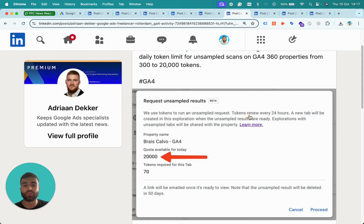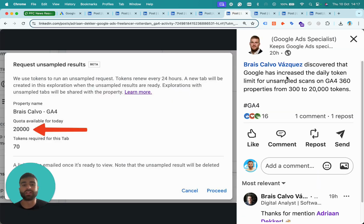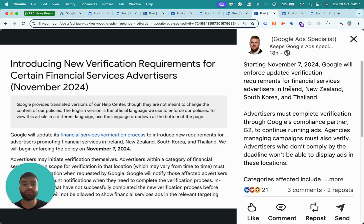Coming back again to GA4 here with Bryce as well, that has announced this. They discovered that they've increased the daily token limit for unsampled scans on GA4 360 properties from 300 to 20,000. So a massive improvement in the quota available on a daily basis, which is great. And hopefully we'll see improvements in that over time. Even though the tokens do renew every 24 hours, it's still beneficial to have a lot more data that can be siphoned through.